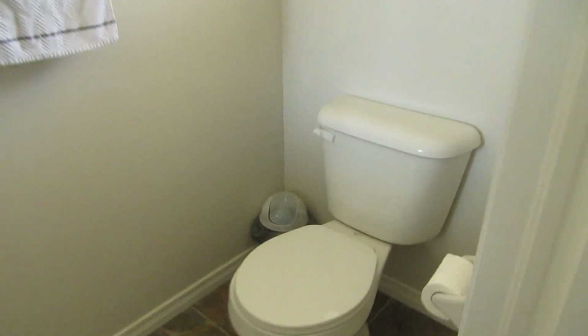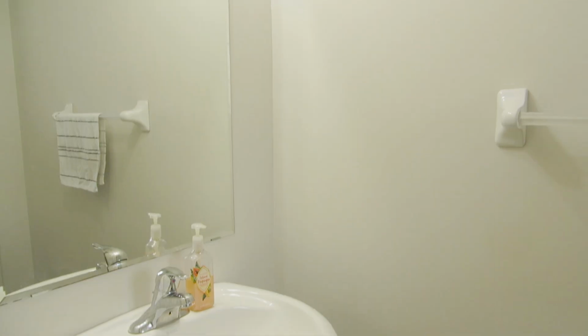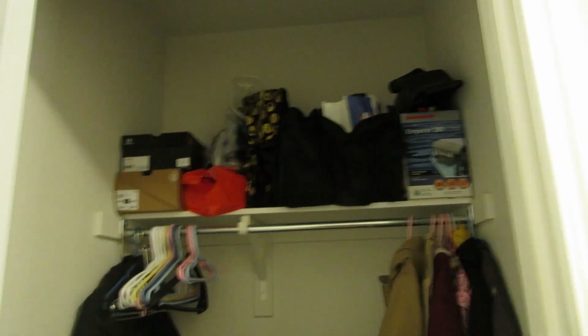Hi, Mateo. Door to your right is the powder room. So just your basic powder room. Next door over, we have the closet. And let me just turn on the light quick. So this is an overview of the closet.